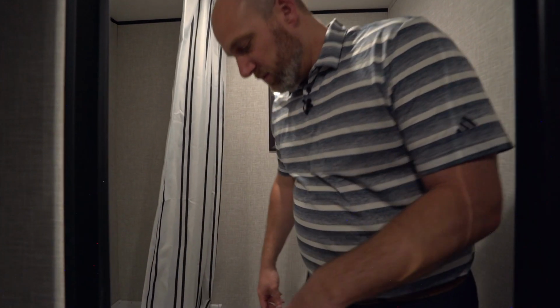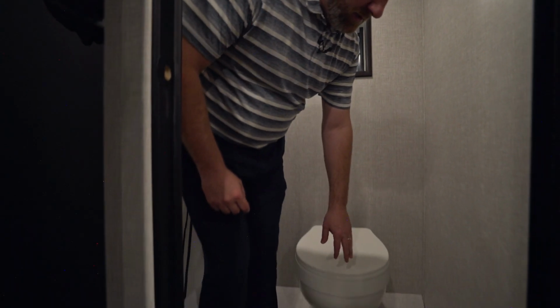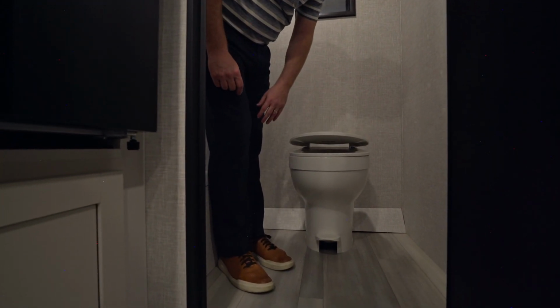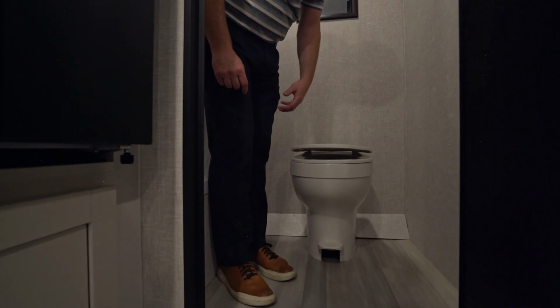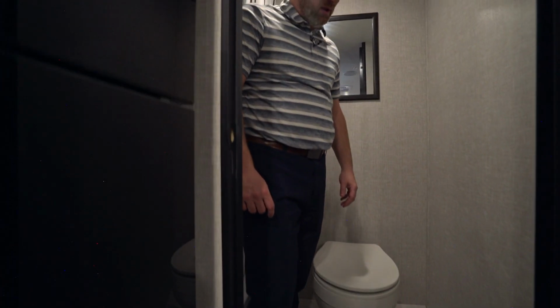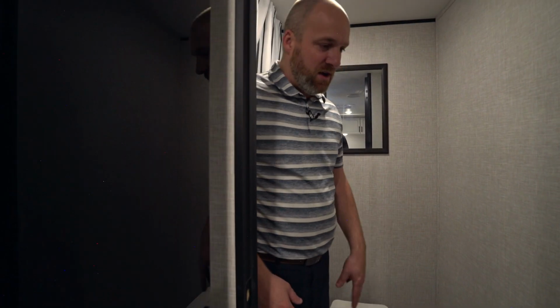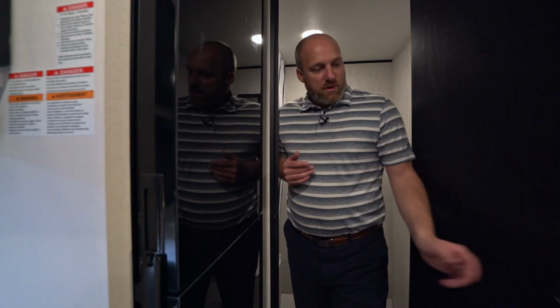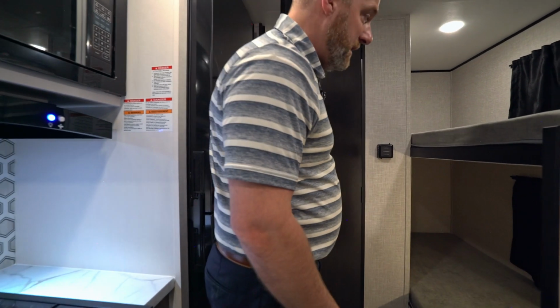Also in our bathrooms, you have a toilet with a foot flush and a quiet close, soft close lid. So if you go to the bathroom in the middle of the night, a lot of the older style toilets, you slam that toilet lid down, it wakes everybody up. That's a nice soft close, quiet close lid. Let's head out, move forward in the coach here, talk about the bunk area.